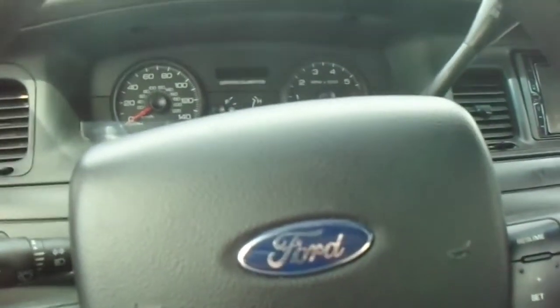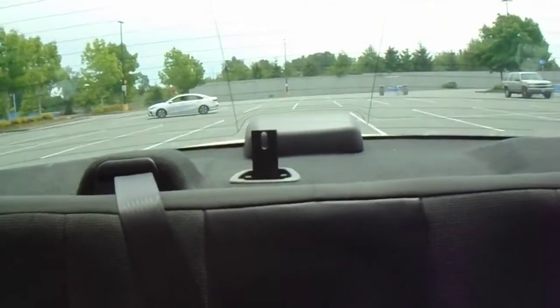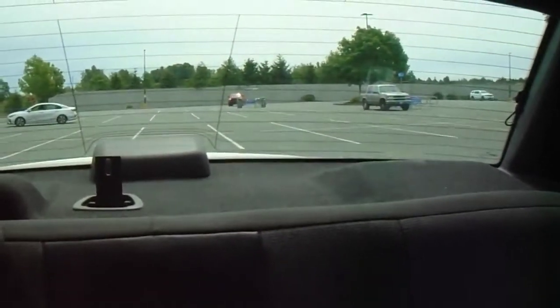So that's the interior of this thing. Nothing particularly remarkable. You can see back here where the car seat mounts are, there are actually mounting brackets for police lighting, so that's fun. So that's the tour of my 2006 Ford Crown Victoria Police Interceptor. I hope you guys liked it. I hope you found it informative.